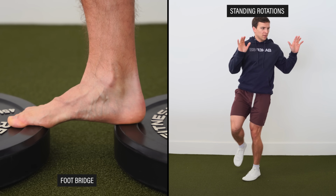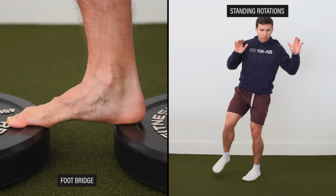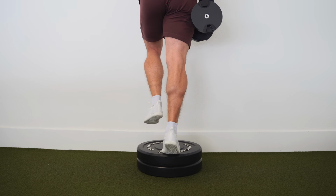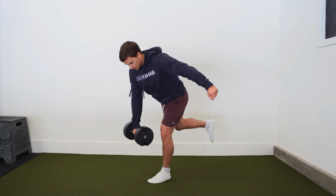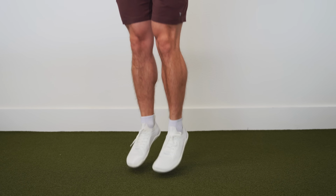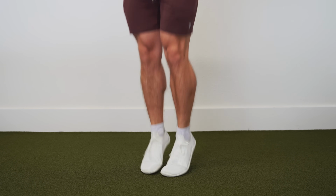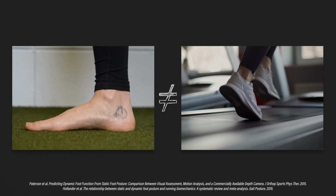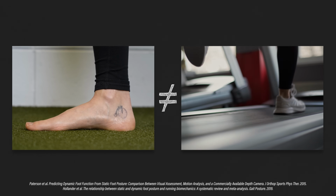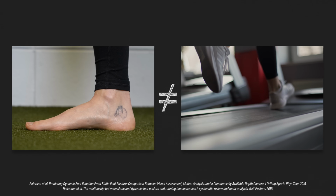And if you want to get creative with your single leg balance exercises to challenge your feet even more, go for it. But your capacity to handle load and your ability to recover from that load based on your preparation are exponentially more important than the appearance of your feet at rest. Plus, static foot posture doesn't perfectly predict how your foot is going to function during walking, running, and other activities.